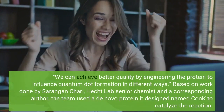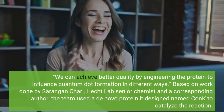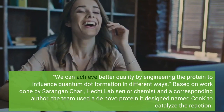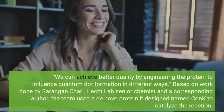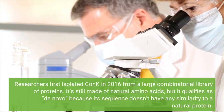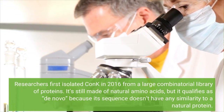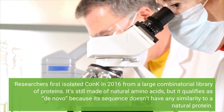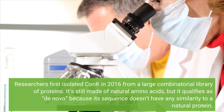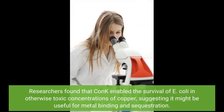Based on work done by Sarangan Chari, Hecht Lab's senior chemist and a corresponding author, the team used a de novo protein it designed named ConC to catalyze the reaction. Researchers first isolated ConC in 2016 from a large combinatorial library of proteins. It's still made of natural amino acids, but it qualifies as de novo because its sequence doesn't have any similarity to a natural protein. Researchers found that ConC enabled the survival of E. coli in otherwise toxic concentrations of copper, suggesting it might be useful for metal binding and sequestration.